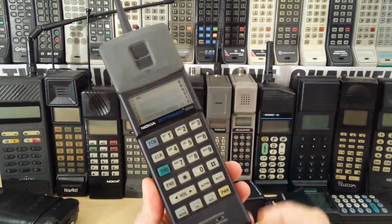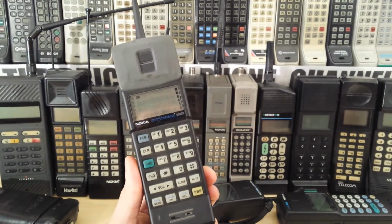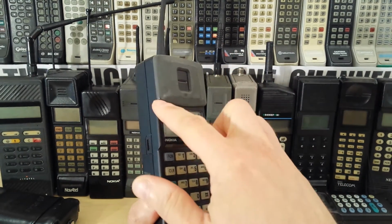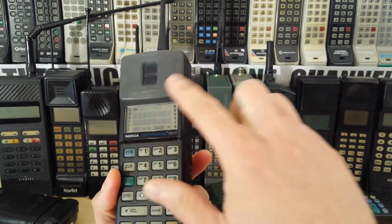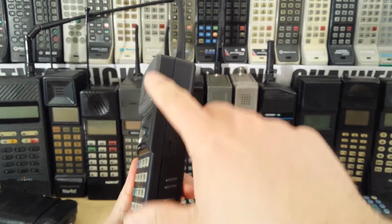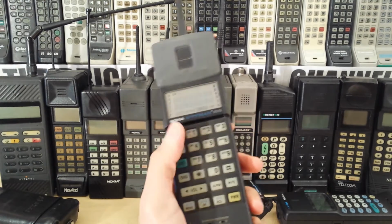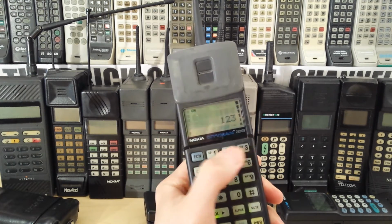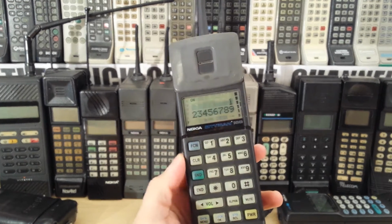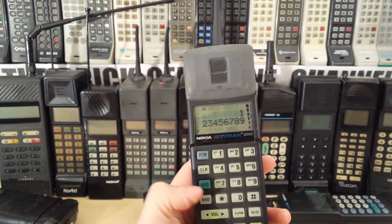So this one still fires up. I've got it plugged in to charge, but it ain't taking too much of a charge. The discoloration on here, it is slightly discolored, but in actual fact, the earpiece did come in grey. It's not because it's completely discolored. It was actually grey originally. So this one still obviously powers up, like I said. We can still punch in numbers and whatnot. And it's got a real nice dual line dot matrix LCD display.